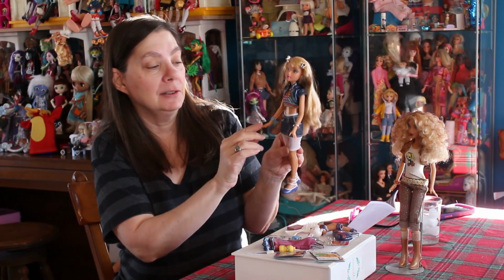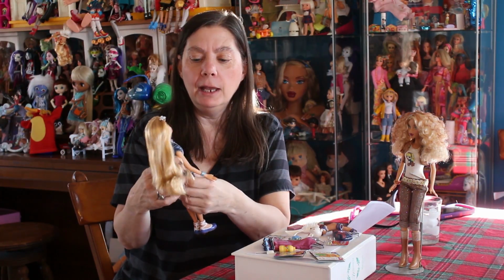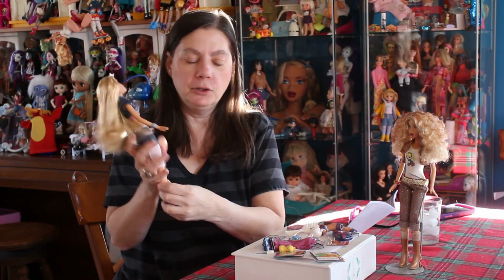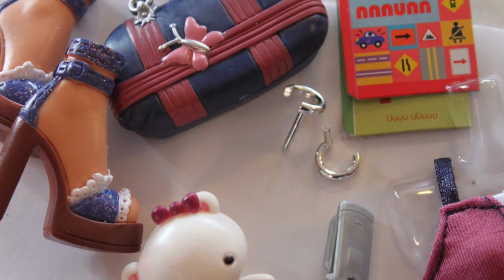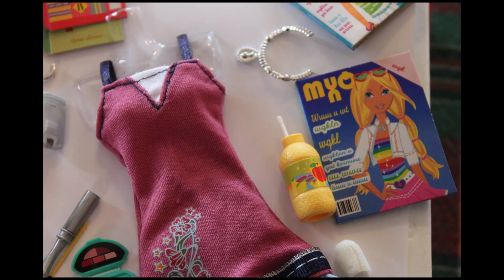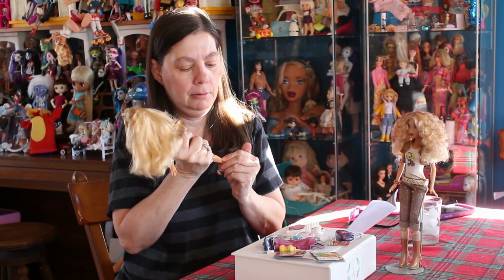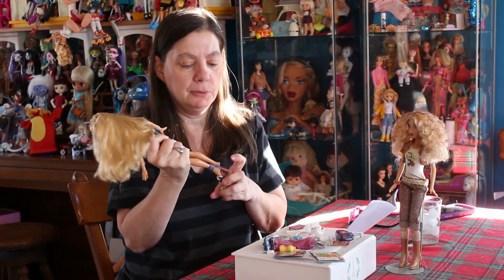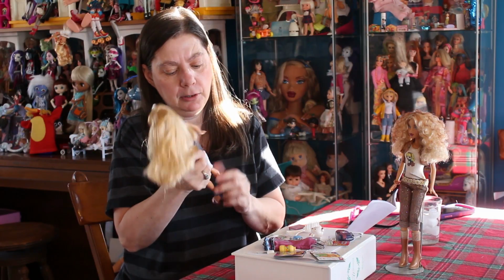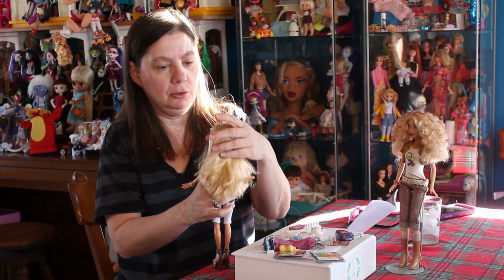Oh, I forgot, we do have bracelets on our wrists too, because that's a whole My Scene thing. So we're going to make her tall, and then we're going to switch her shoes out because she has heels, and see if that puts her as tall as the other doll. Oops, I might have pushed her back down again. I'm not going to change her hair out or anything, but I just want to see if it works. Okay, I think she's still going to be short.